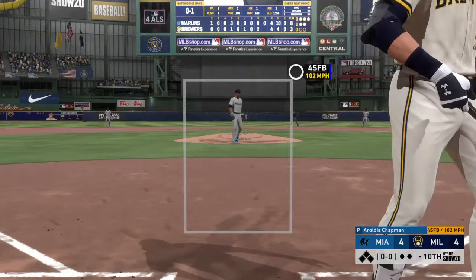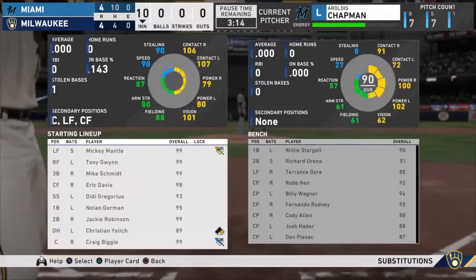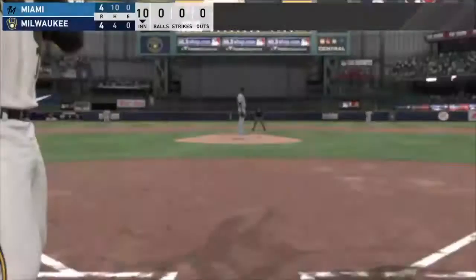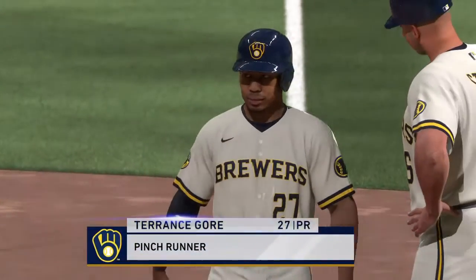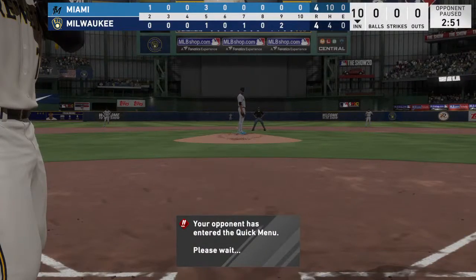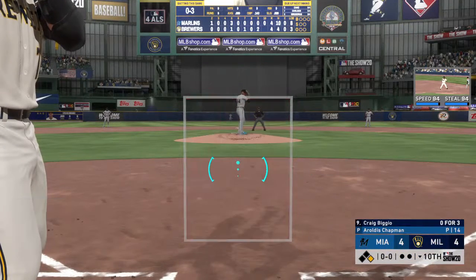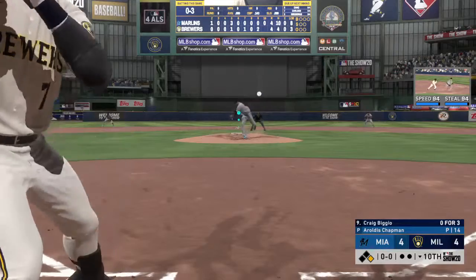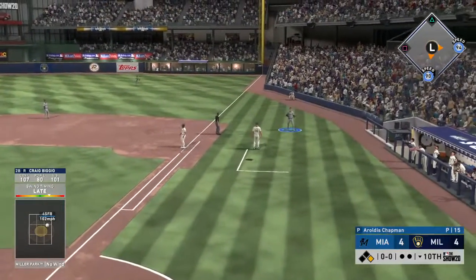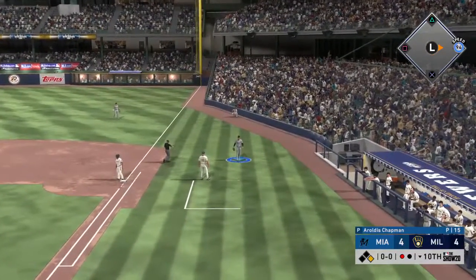And possibly an interesting development here. It's a leadoff walk to begin the frame in extra innings. Settling in now, Craig Biggio. The winning run is at first base. Terrence Gore will be summoned now to be the pinch runner for the Brewers. Number 27. Here's the first pitch. Popped him up. Bellinger waits on it. Makes the play, 1 away.